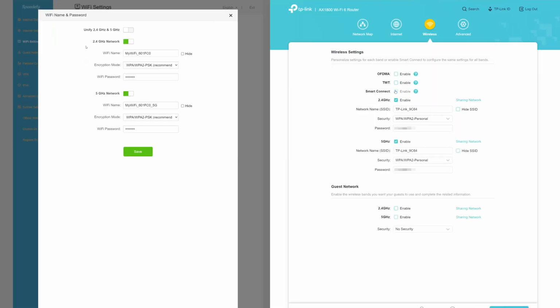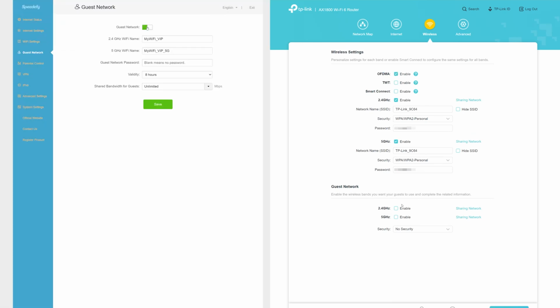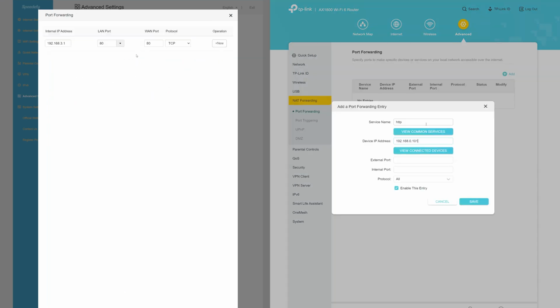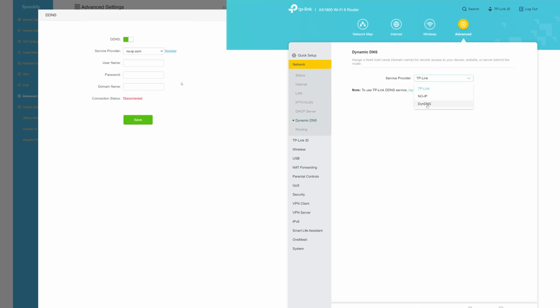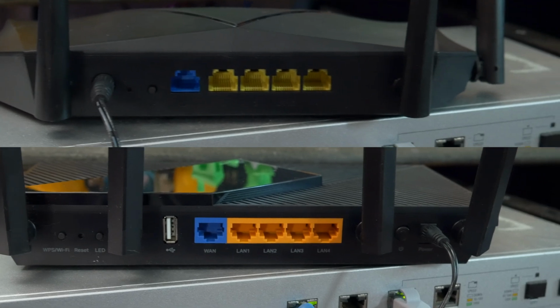As I mentioned, these devices are similarly spec'd, so both devices are going to have all of the standard stuff like 2.4 and 5 gig Wi-Fi 6, OFDMA, guest networks, parental controls, QoS, firewalls, port forwarding, IPTV priority support, and dynamic DNS. So what we're really looking for here is how do they stack up against each other with regards to their speeds.